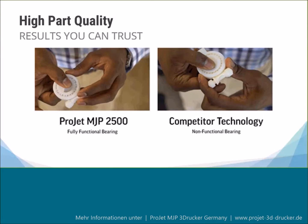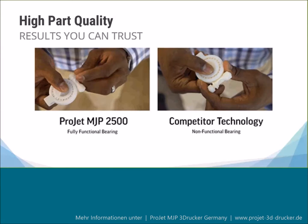And here's just another visual example of how high part quality can deliver results that you can trust. In the example on the left, that is a fully functional bearing with ball bearings on the inside. On the right, that ball bearing is completely frozen and not fully functional. And so again, based on the design, you want your design to perform as you designed it and as you intended it. And the ProJet 2500 is able to deliver that.